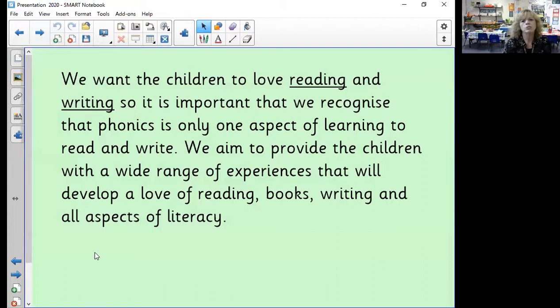So we want the children to really love reading and writing. So it's really important that we recognise that phonics is only one way and one aspect of learning to read and write. And we want to provide the children with a wide range of experiences that will help them develop a love of reading and books and writing and all different aspects of literacy. And we design our curriculum around that.